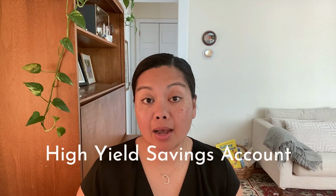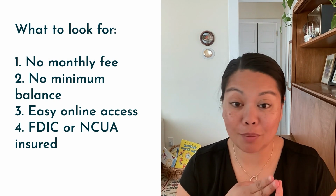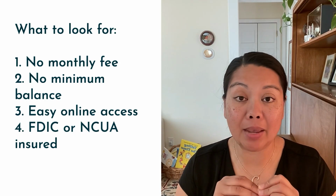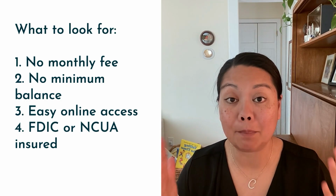The best option for your emergency fund is a high yield savings account, and you can find a bunch of them online. The online high yield savings accounts typically have higher interest than the regular savings account, and you can still access your money quickly. When you are looking for these high yield online savings accounts, you want to look for an account with no monthly fee, no minimum balance, easy online access, and you want to make sure that that company and that bank has the FDIC or NCUA insurance. That means the government has backed that company and your money is safe.